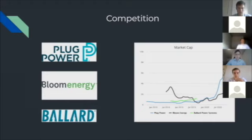And all these companies can be bought on the stock market. And Plug Power has, by a large margin, the biggest market cap you can find. The company was founded in 1997 in the USA. Bloom Energy was also founded in the USA in 2001. And Ballard Power Systems was founded in 1979 and has its headquarters in Canada.